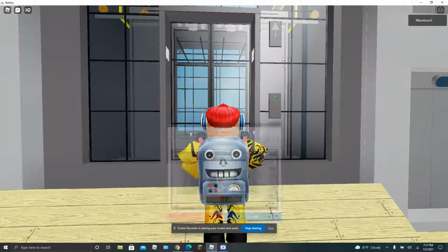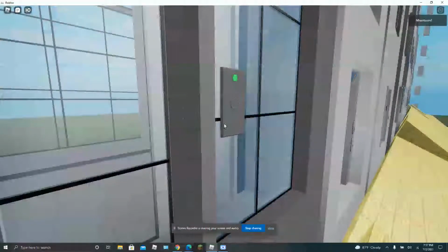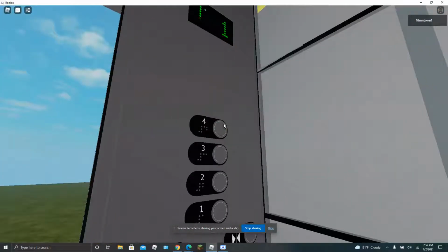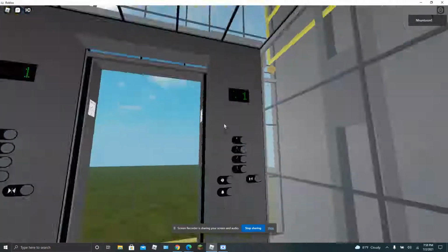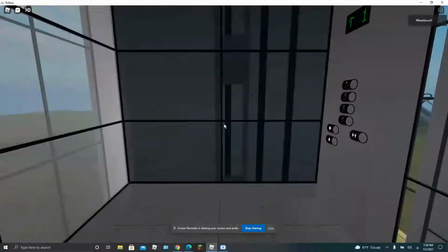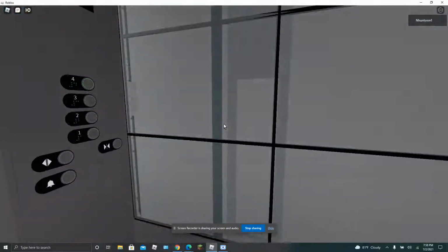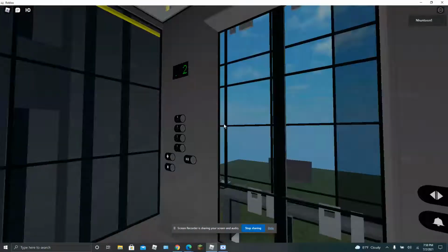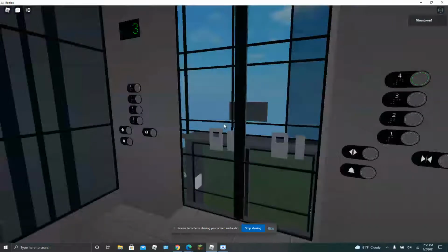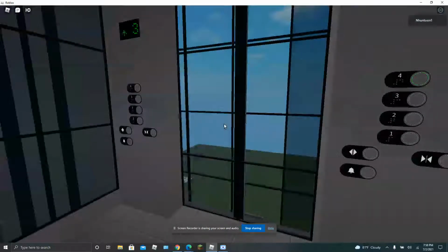Next up, we have this 100% glass Cortex elevator. Now we're going up to 4. And you can see it's all glass, and that goes into the other elevators. Now we are at 4. Let's go to 1.